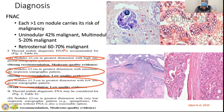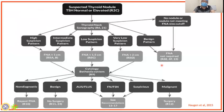As we can see in this slide, it will be easy to determine the type of cancer if the finding is obvious, such as the Orphan Annie or the Psammoma bodies for PTC, and angioinvasion or the extracapsular extension for follicular type. However, on the other hand, there are some indeterminate findings such as the atypical lesion and follicular neoplasm.